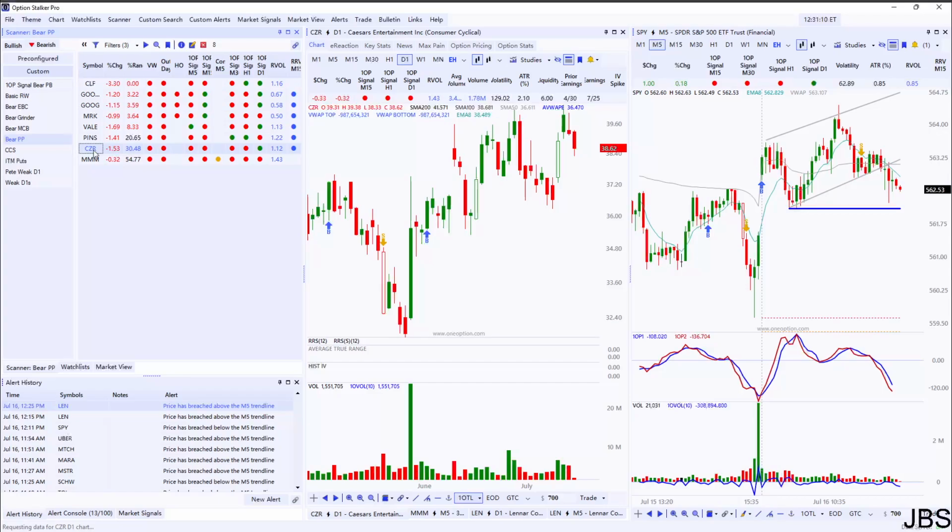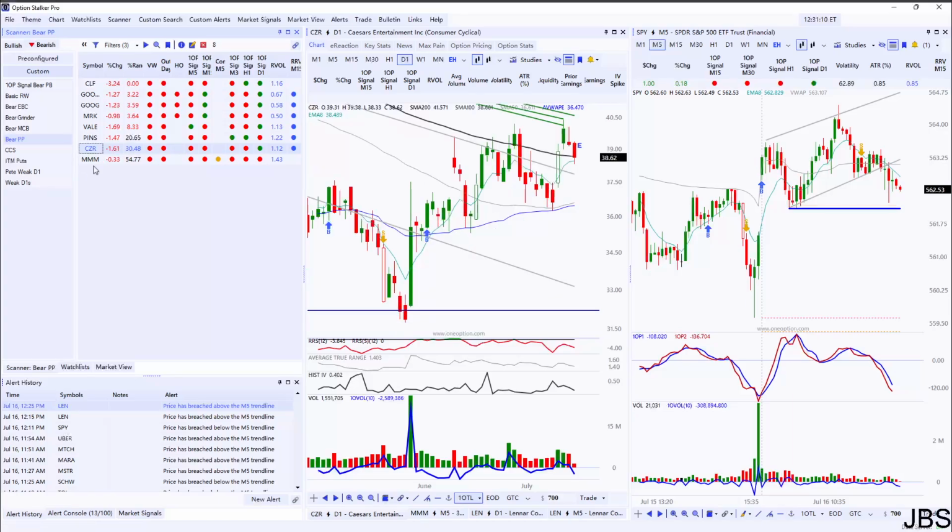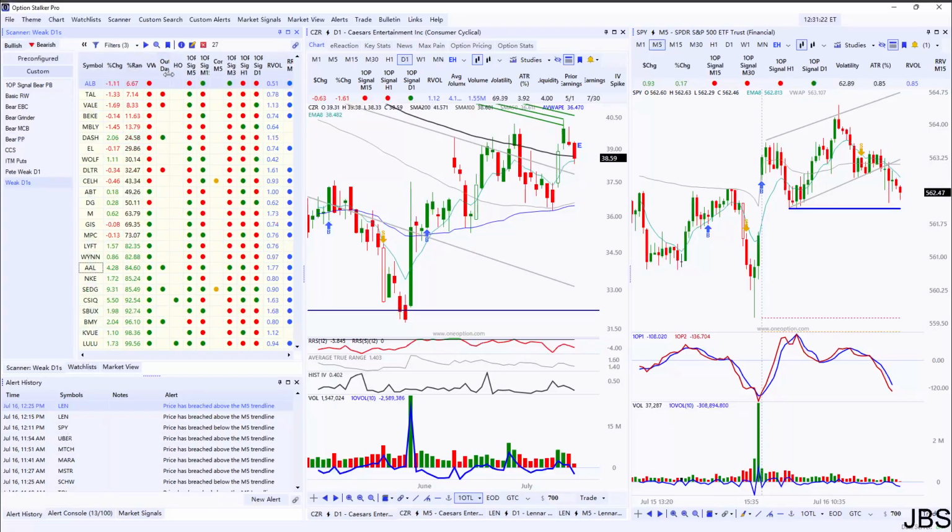Caesar. Yeah, a lot of reversals setting up here. I'm going to look for some weak D1s, but maybe they may not be about in their outside day here. So, weak D1s. Let's look for heavy volume here. DLTR is obviously one. A lot of these weak D1s look like they're bouncing today.